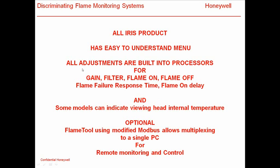So what are the things that we need to adjust? We have to adjust the gain, filter in the case of flicker-based scanners, flame on and flame off. Those are the first four that you must adjust for each individual application. In many cases, the default value from the factory might even work. So you just have to start from some point, and I would recommend that you start from the default point and then make the adjustment as necessary. The other two items you need to adjust are the flame failure response time, which we just discussed, and a flame on delay.